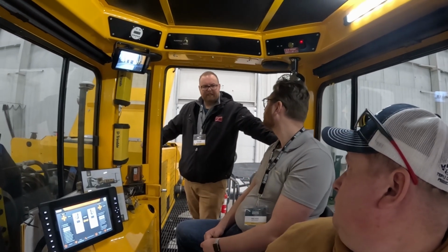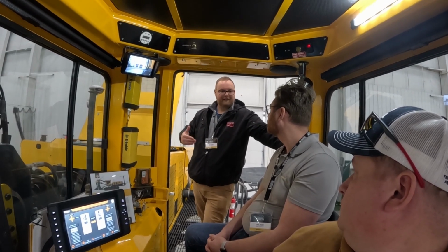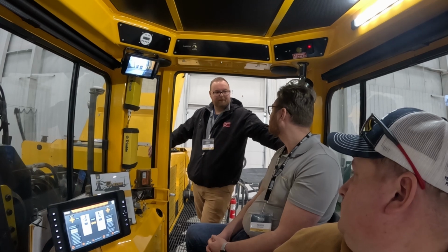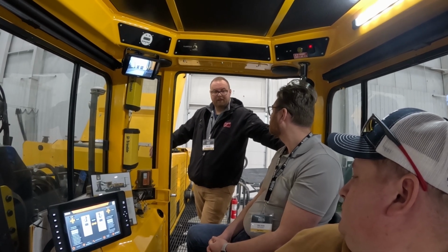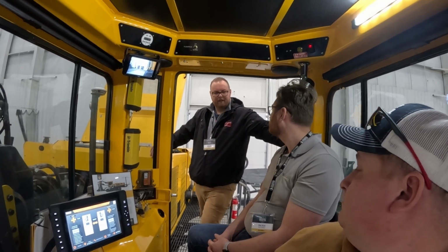And not only that, it's going to be hooked to your dealers, but it's also going to be hooked to the factory. Ultimately, the factory are the ones that built this machine, so they're going to be heavily involved with this as well. So you've got two lines of defense to help you out.